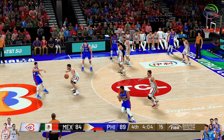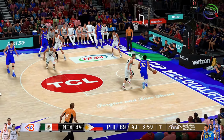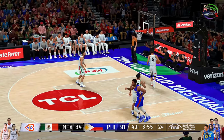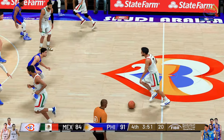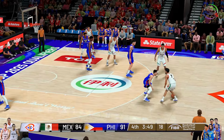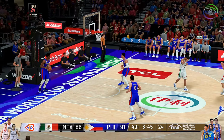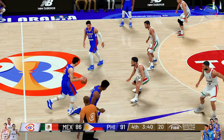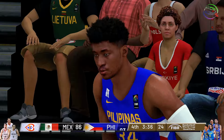Thompson with it. Has to be. He takes it in. And that one's drained from the low block. Defended by Thompson. I would imagine it's nearly impossible to not get fired up after that play. Grant, check these guys out on the bench. Their reaction says it all. They are fired up. A-Train.